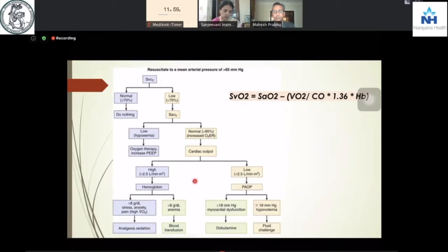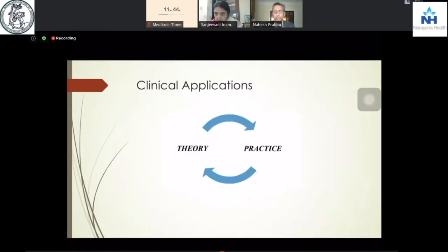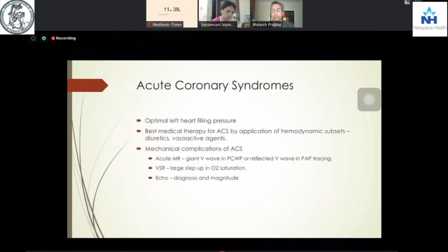On the contrary, if the cardiac output is low, then we need to diagnose why it is low. So look at the pulmonary artery occlusion pressure. If it is low, that means you need to give him some fluids. And if it is high, probably he's in cardiogenic shock and he needs some support through inotropes. So now let us see in what situations we can put all this information into practice. Pulmonary artery catheters.